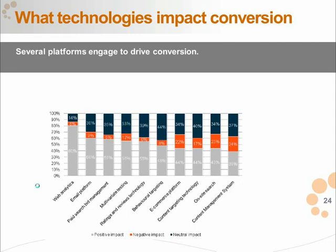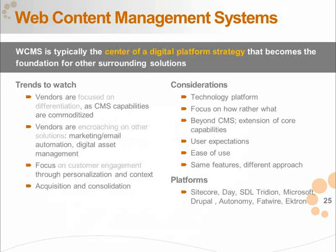So the content management technology which is out there, it's beyond content management now. It really becomes the center of your digital platform strategy. It's no longer about managing content, it's about managing the experience.